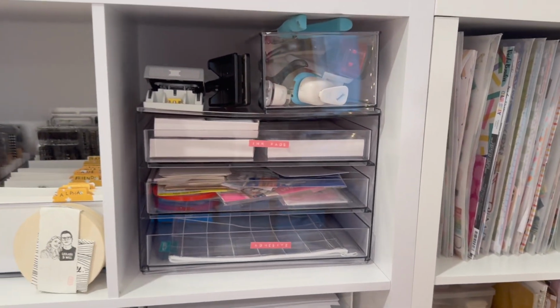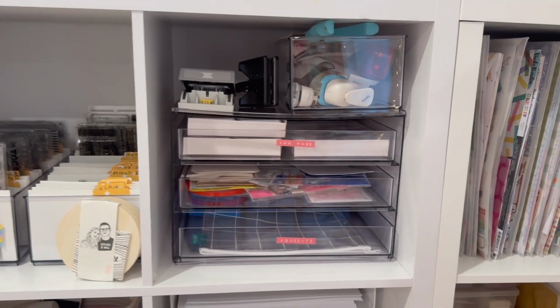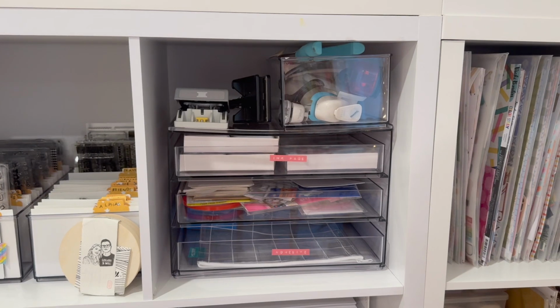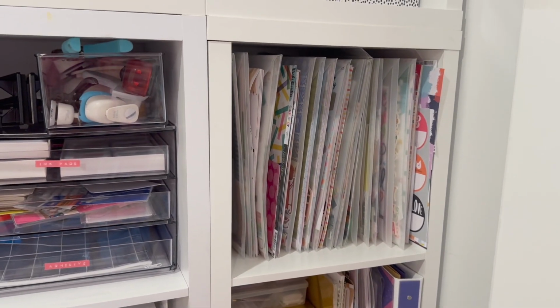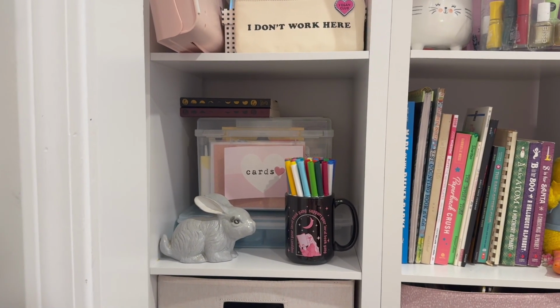But I do have ink pads, and then nothing in the middle. It's not labeled. And then extra adhesive is at the bottom, along with a lot of my punches on top. And then here are my paper pads that are mostly organized. All right, friends, one more row to go.